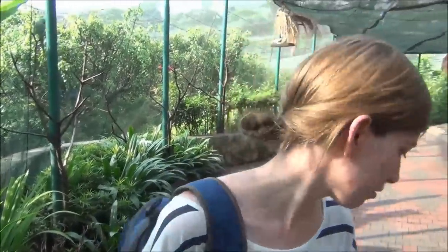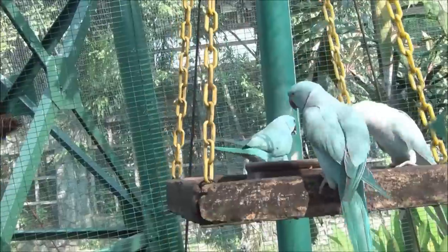It's a 10-minute walk from Chinatown. We're right around the corner, and we've been walking for 45 minutes in circles and then uphill, and I am covered in sweat, and a bird just flew by me. So we're at KL Bird Park, the largest walk-in aviary in the world, and that means the birds can fly freely around the park.